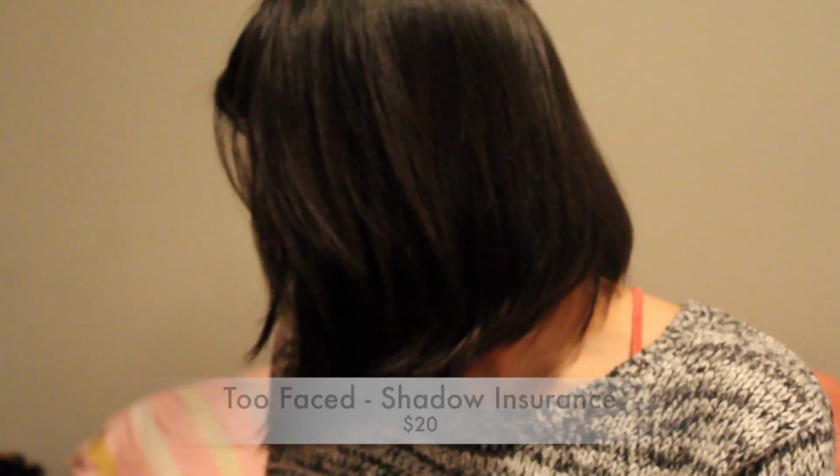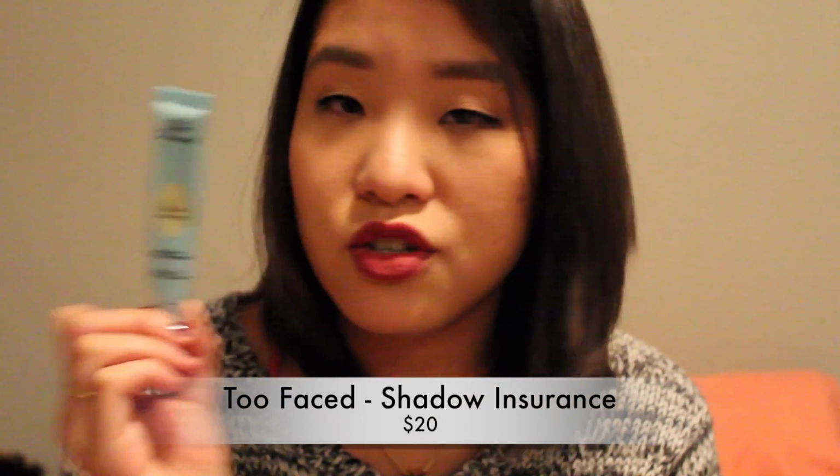So after I'm done with my brows, I like to prime my lids and then go on to my eyeshadow. So I'll share with you my favorite primer and favorite eyeshadows of this year. Primer has to be the Too Faced Shadow Insurance Primer. Formula is really good, definitely elongates the wear of my eyeshadows, definitely stops them from creasing up.